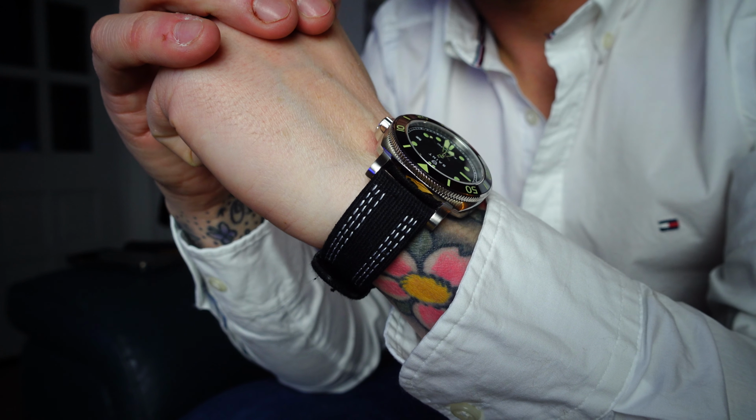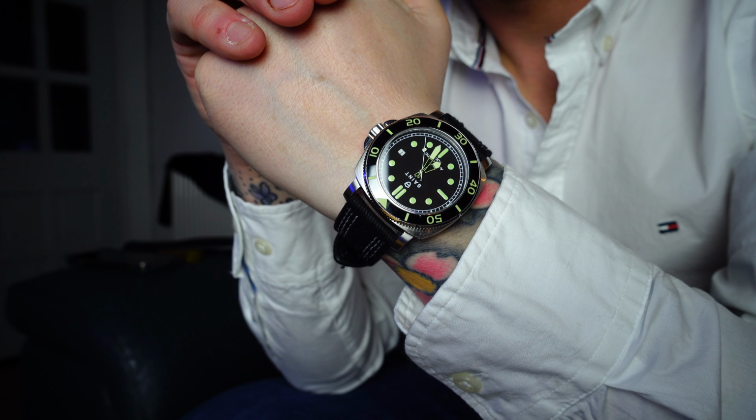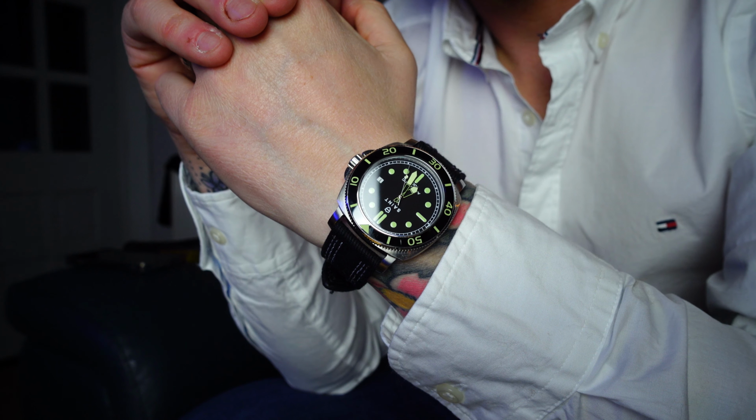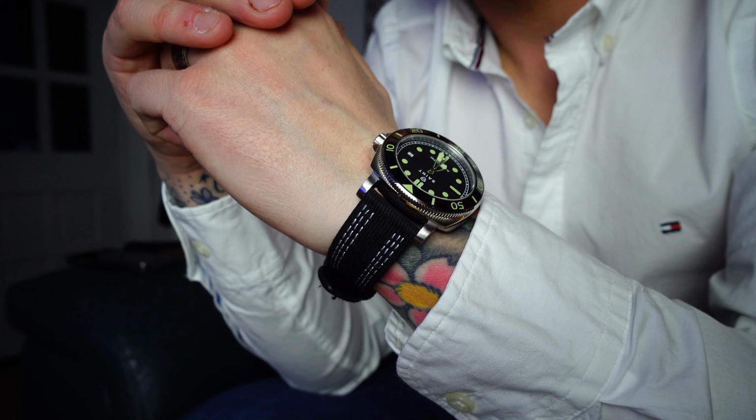So one of the good things about this watch is it's got a clear design. Simple design, clear design, clarity to read the watch, and for me that's a really big thing. I do like a simple, plain design.